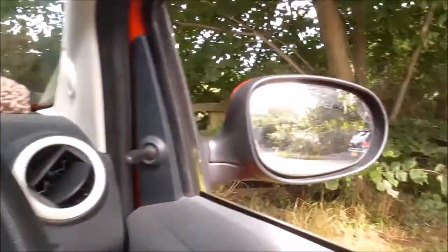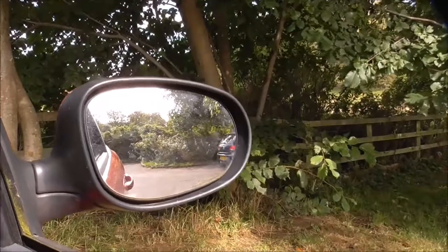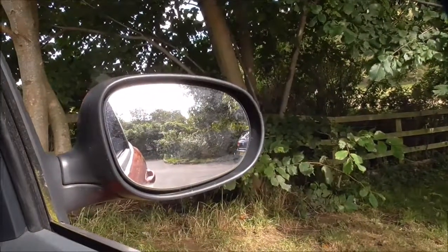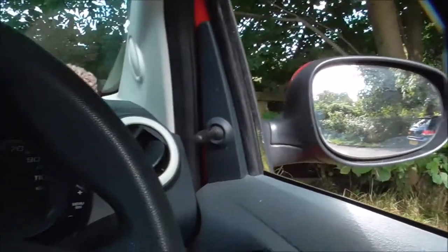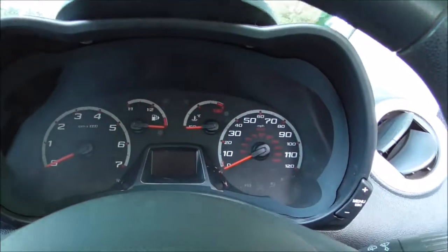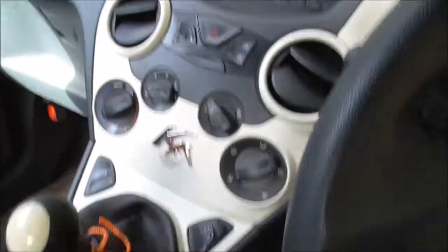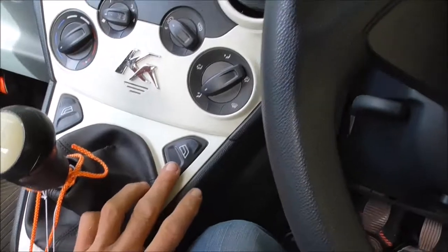Back to the mirrors, as I say, they're huge, so really the adjustment isn't that essential, especially if I'm borrowing the car. I don't adjust too much and then hand it back to her so that she's got to adjust everything back again. So they're quite functional. The other function is electric front windows. Back windows don't do anything except look through.